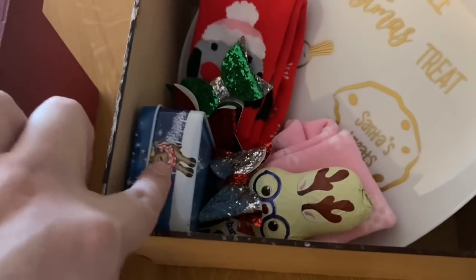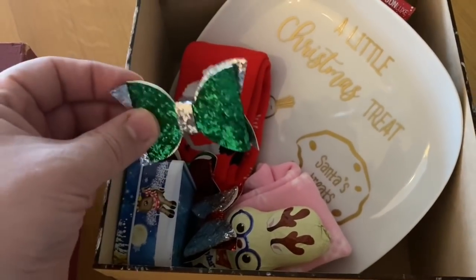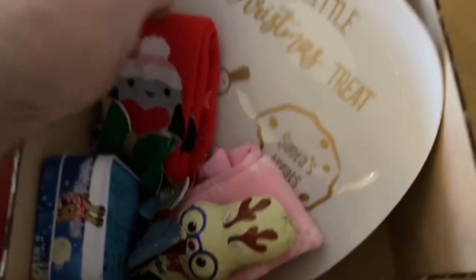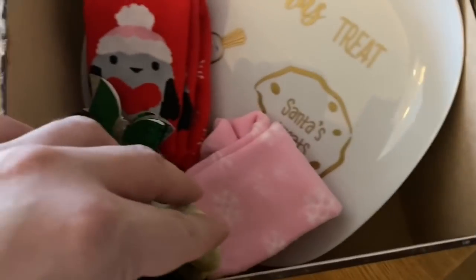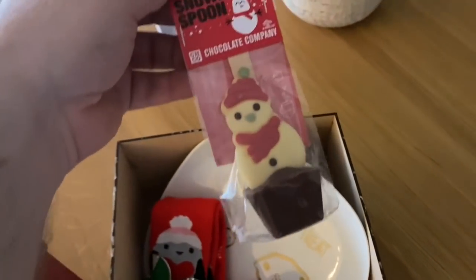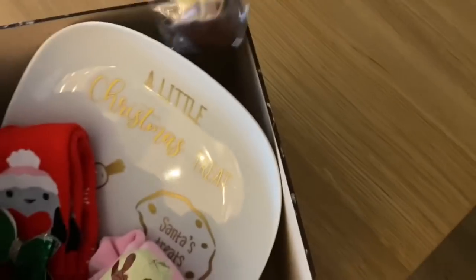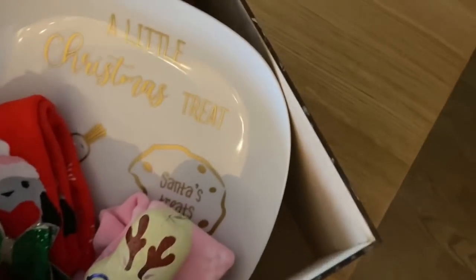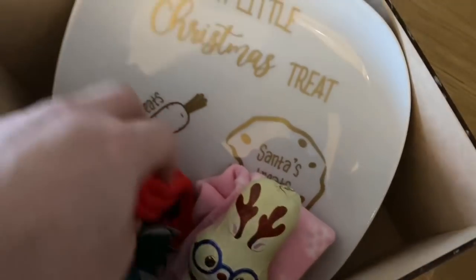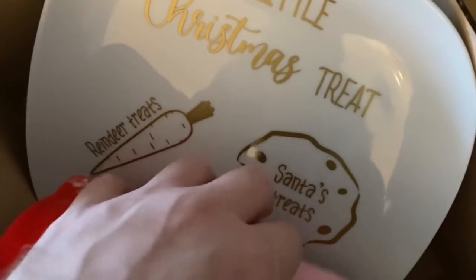So they've got a little jigsaw puzzle, which is two-sided, so they get to do two puzzles. Then, because they're really girly, they've got some little hair clips, two pairs of little festive slipper socks, and a little chocolate treat. They've got a little hot chocolate spoon, which you just stick in some hot milk, and then it melts and creates a hot chocolate. And then they've got a plate for Santa. So a little Christmas treat, reindeer treats, Santa's treats.